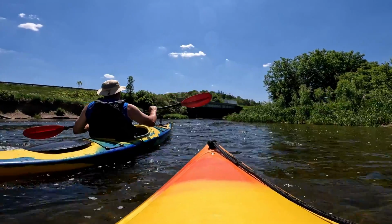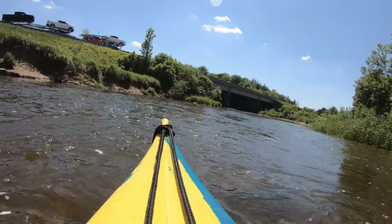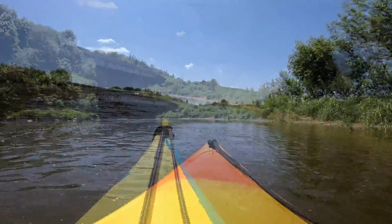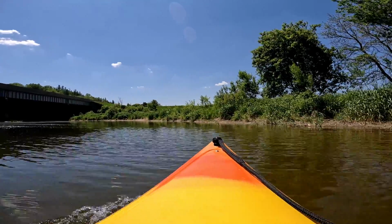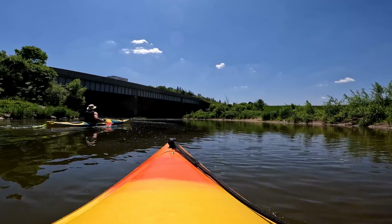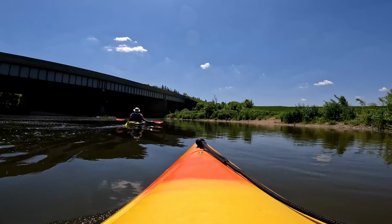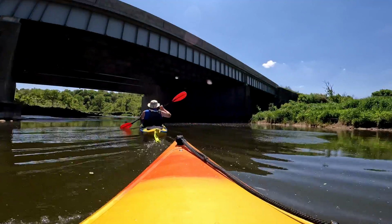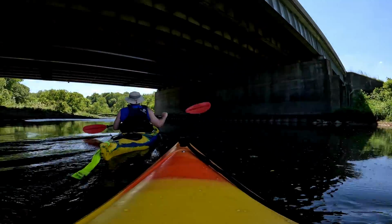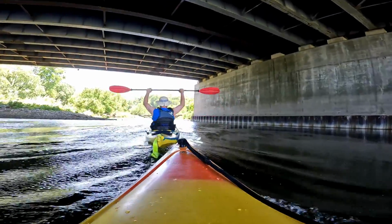Yeah, you don't want your boat getting full of water in that first series of rapids going through Ayr. I'll be going through Paris, I should say, right? There's a couple of really good sets of rapids going into Paris. Yeah, the section of river from Plattsville, actually from New Hamburg, all the way down to Ayr in May, there's lots of stuff floating in it.